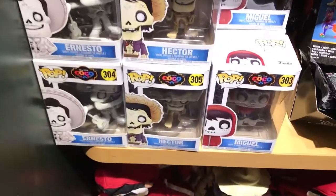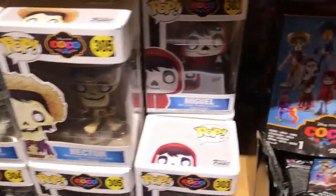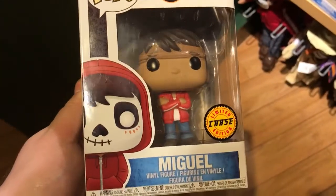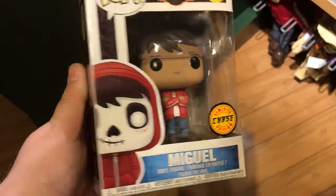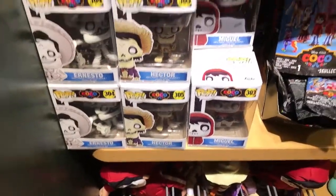Over here, I found some Pops from the new Disney film Coco. And I was pretty excited to see, because as you can see here, there's one Pop missing because I've got it in my hand. Look what I've come across in the Disney store. It's a Chase. I cannot believe I found a Chase in the Disney store. That's the first time I've ever found one in the Disney store, anything good. It's from a film I haven't seen, but I think I'm definitely going to pick it up for £10. I can't leave it.